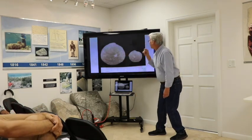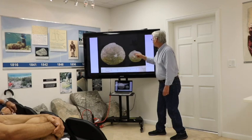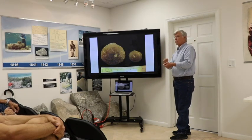So you've all seen these Codakia clams, I suspect. These were being used as scrapers to take the corn kernels off of the husk.